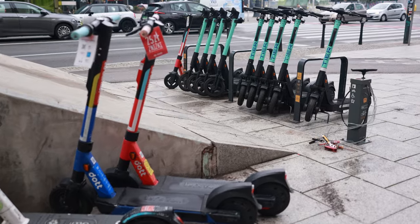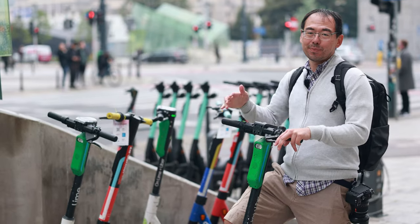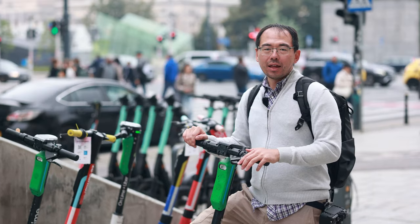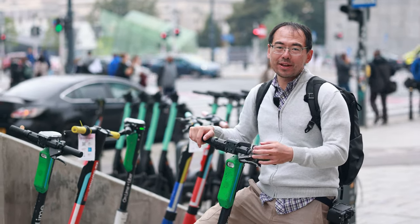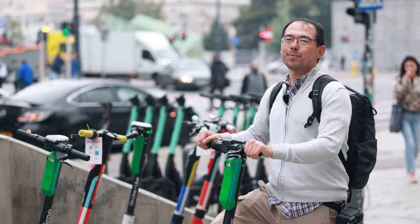There's lots of scooter share options here in Warsaw, and behind me you can see Dot, Lime, and the popular Tier scooters as well. I love using the scooters in this system because the bike paths are mostly asphalt and they make for a very nice ride on these small wheels.